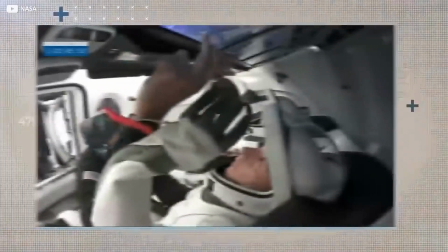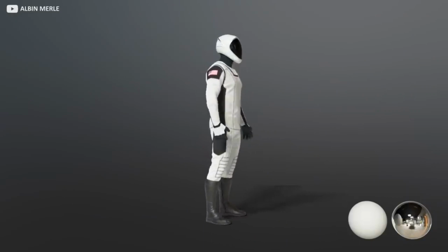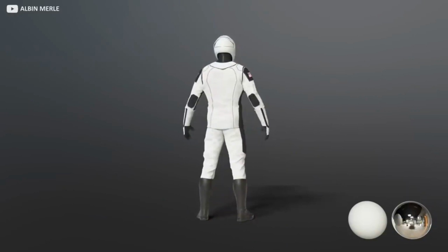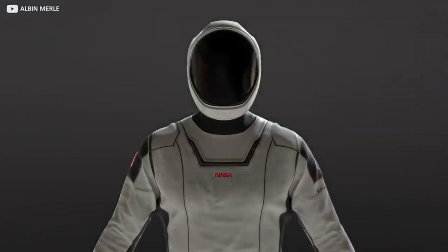How did they get it to be that slim? Is this the same outfit that Elon Musk wore behind the wheel of his cherry red Tesla Roadster when he rocketed into the void? Veteran NASA astronauts Doug Hurley and Bob Behnken launched a test voyage to the International Space Station from Florida in May of last year.